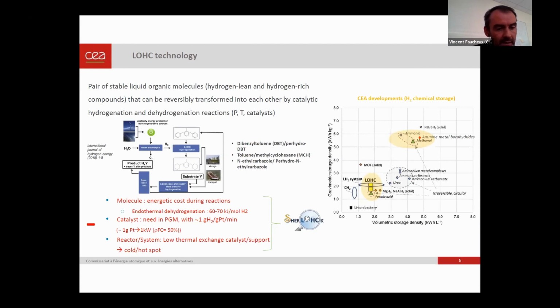And the other aspect is regarding the reactor or the system. Today, you have a low thermal exchange between the catalyst material and the support. And also you have a bad exchange between the molecule and the catalyst. Why? Because during the dehydrogenation, for example, 1 cubic centimeter of LOHC gives 1 cubic centimeter of lean LOHC, but also 1 liter of hydrogen. You multiply the volume of your system by 1000. It means that the reactors are full of gas and not liquid, the gas being hydrogen. It explains why we have a bad thermal exchange during dehydrogenation.